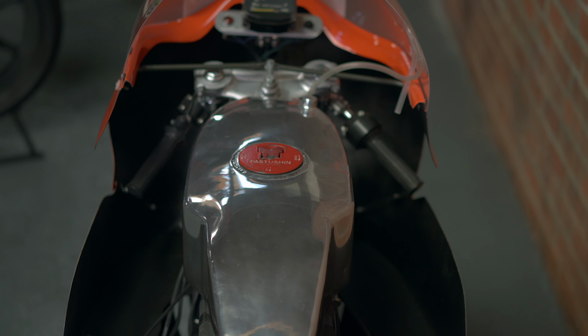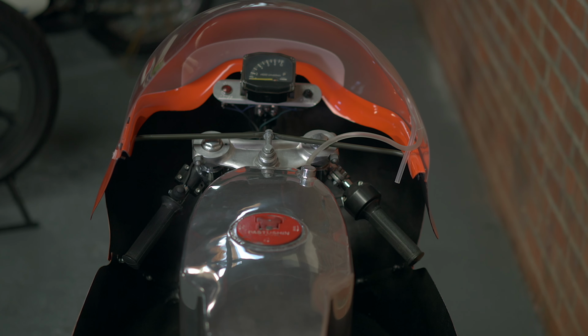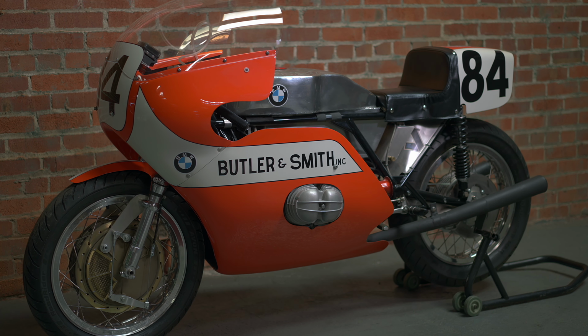Udo still had a great relationship with a lot of the original vendors that he used during the original build of the bike, and we were able to get pretty much all the material needed. So we're very lucky to find it. Even luckier to be able to have Udo work with us and do the stuff that he does. It's just amazing, and looking forward to doing more projects with him.